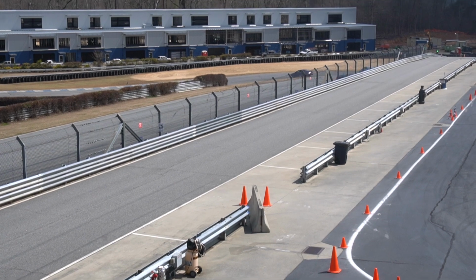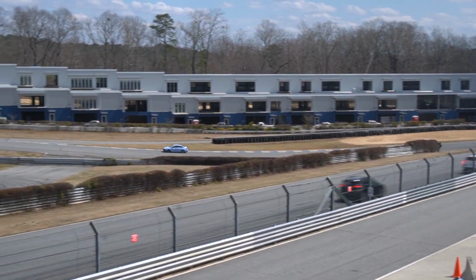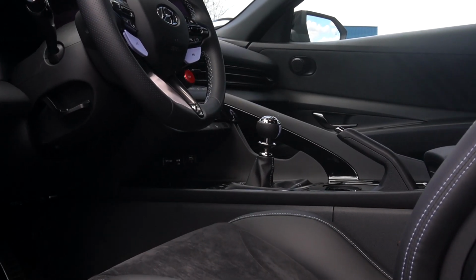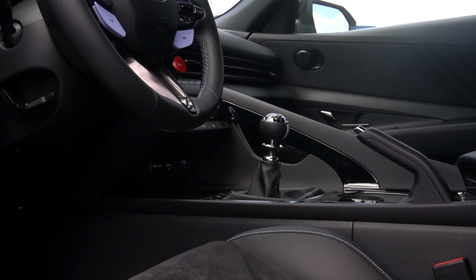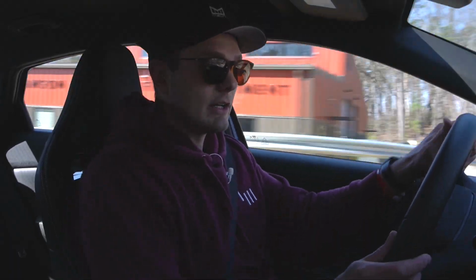Now I know I'll generally always prefer the manual transmission, especially in a car like this. To get the most out of it, to get the full experience, I feel like you really should get the manual. However, that's not to disparage the DCT, the automatic transmission option in any capacity. That is still a great gearbox.